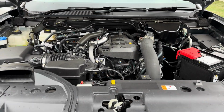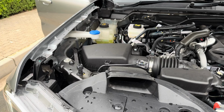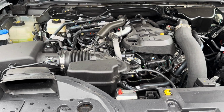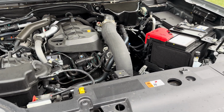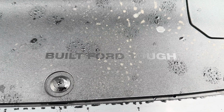Under the bonnet, the Everest XLT is powered by a 2-liter bi-turbo diesel engine producing 154 kilowatts and 500 newton meters of torque. It's paired with a 10-speed automatic transmission, which I initially thought I was going to hate, but it actually delivers seamless shifts. And there you have it. Build Ford tough.